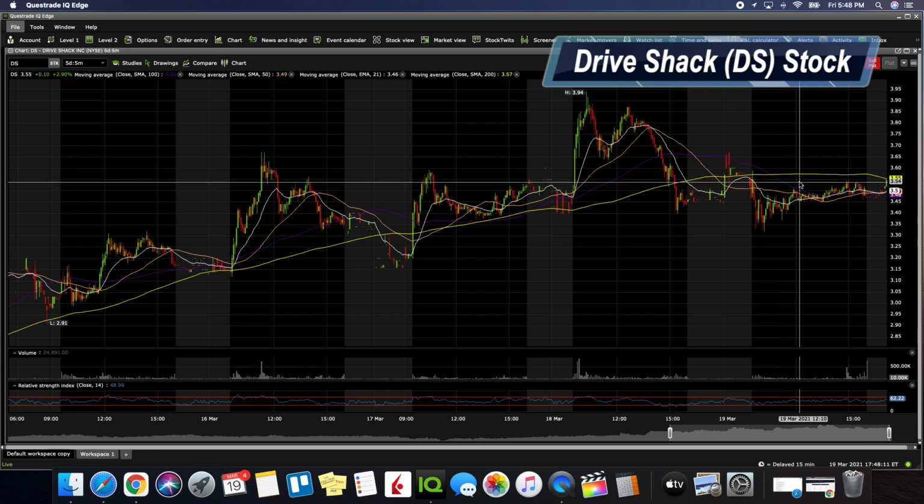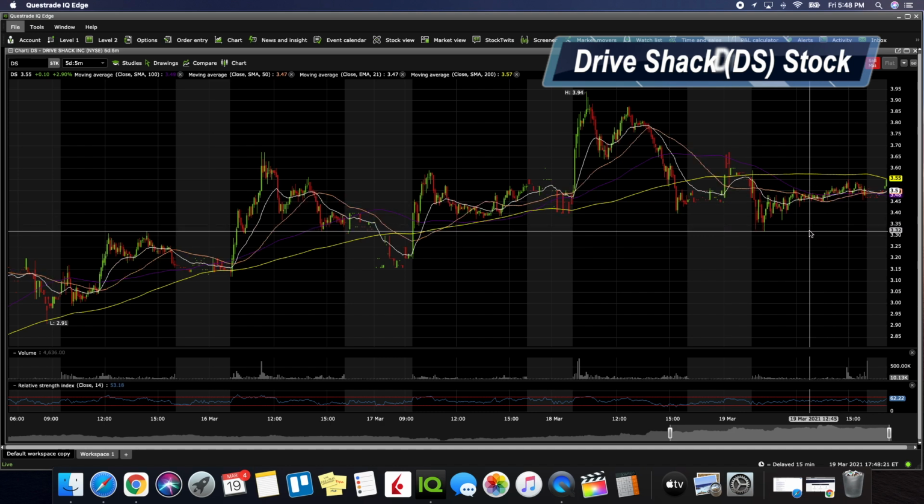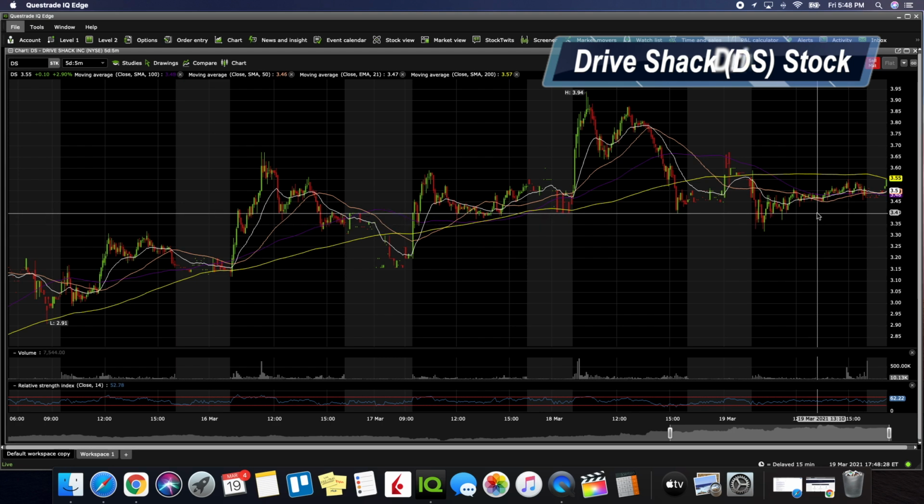If we take a look at the next resistance area now, it's at $3.54, as you can see right here. So if we take a look at the support area, it got down to as low as $3.32, but we can see that we have some solid support here at $3.35 as well as at $3.40.